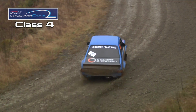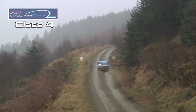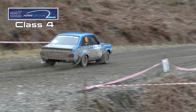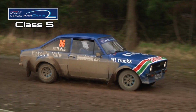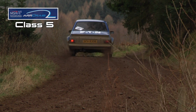Making it 2 class wins in a row, Fraser McNichol and Keith Bowe's rear-wheel drive adventures are going well so far. The only blemish was a snapped clutch cable on the final stage. Second in the class this time out, Ian Milne was tired but happy at the end of a long day.